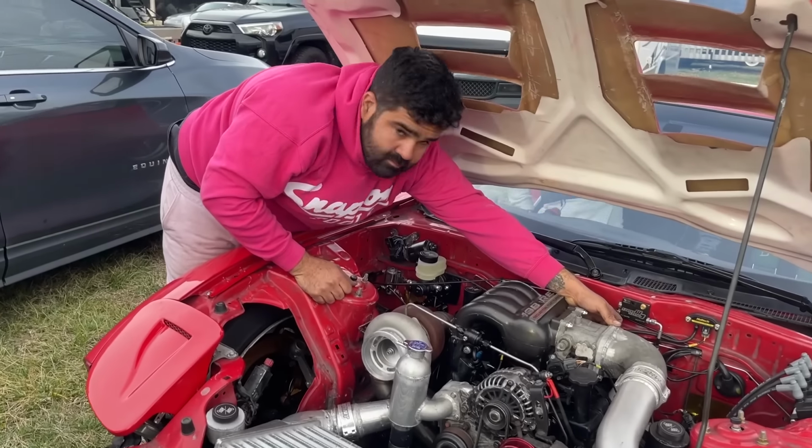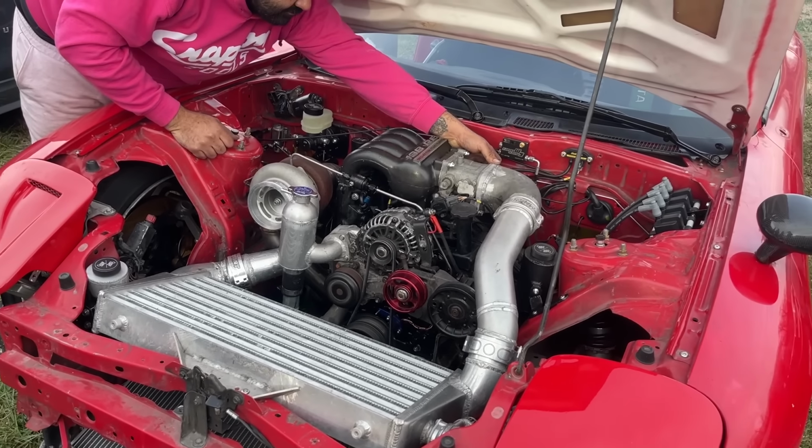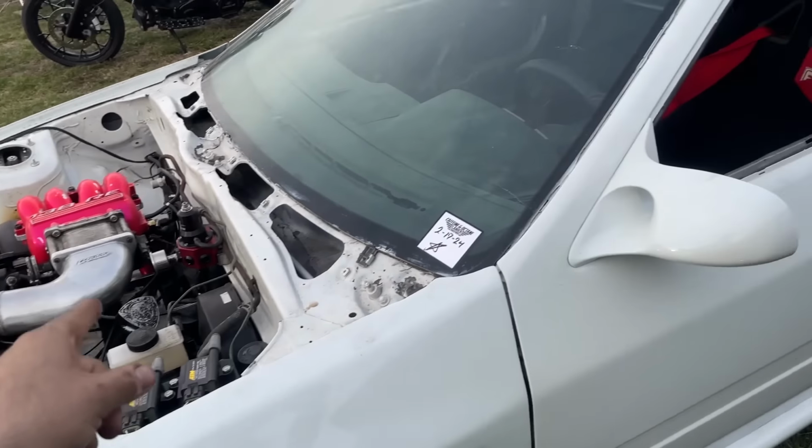Look who showed up. I have an alternator issue. It stopped charging, so I had to get off the track. We need to figure that out.